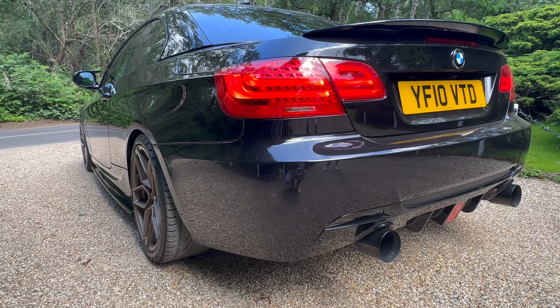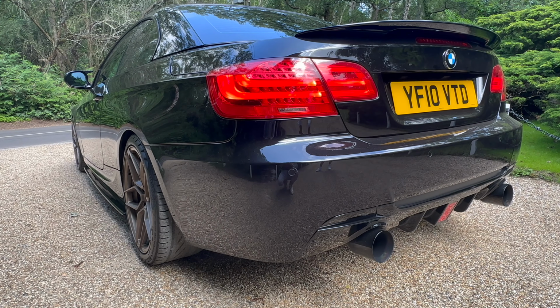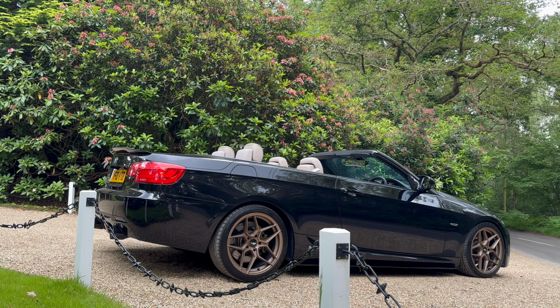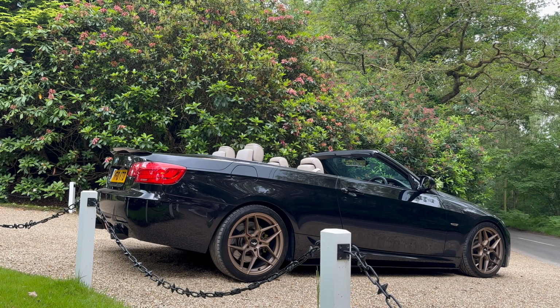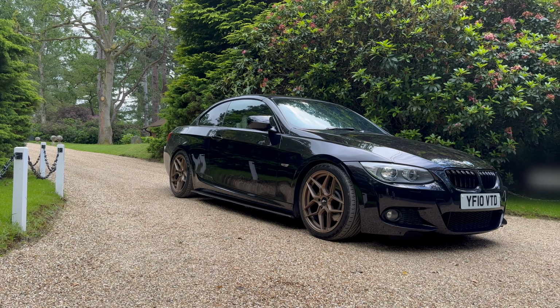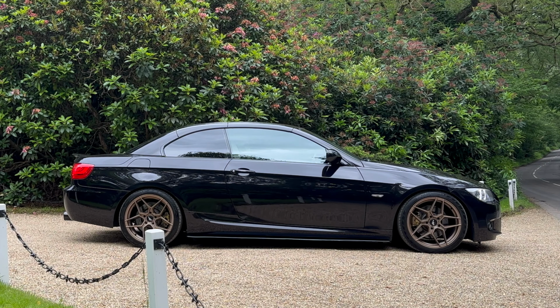It's the facelift of this E93 model, so it's got the newer headlights, and the tail lights are LED as well, so they look nicer than the pre-LCI. Most people prefer the LCI model because of the looks. It was a good refresh. And even now, this car is 14 years old, and it looks amazing, to be honest with you.